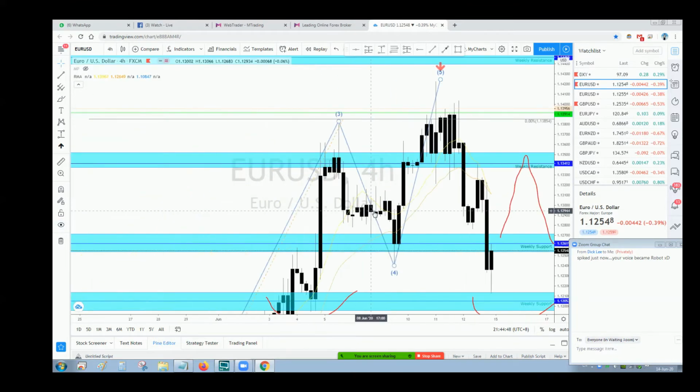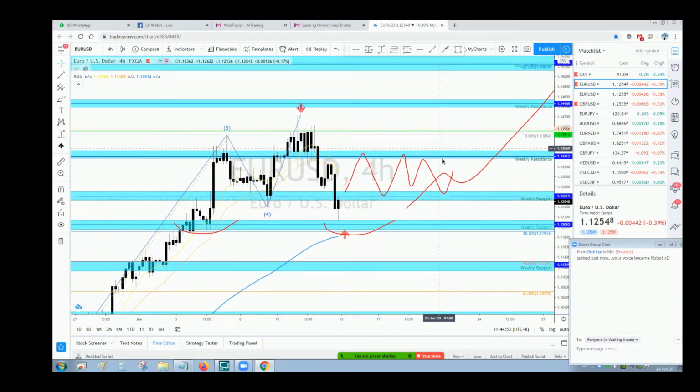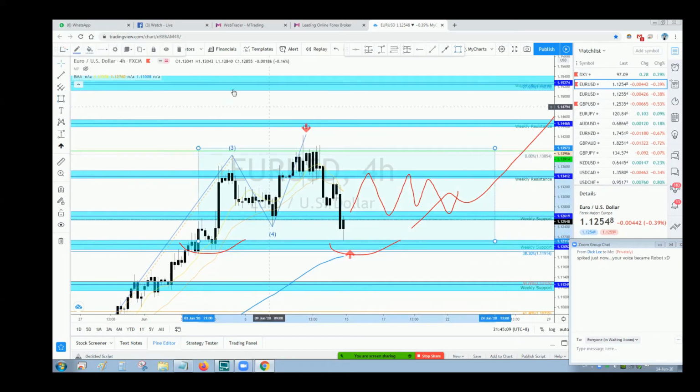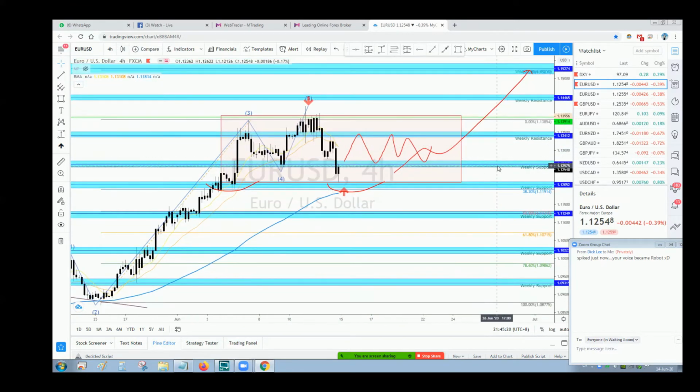Sideways, further upside. For those who are looking for a trade in Euro USD, do expect some sideways. You can then trade the ping pong movement, up and down, up and down, within this zone. Let me highlight this zone to you. Yes, here, the red box. So Euro USD sideways.